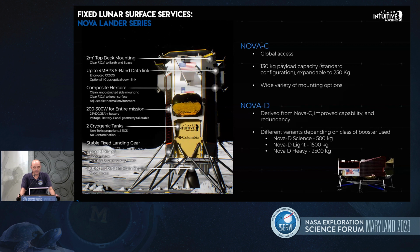We also have designs for, the goal here is to try and support all science and exploration needs, and not everything fits into a 130 kilogram box. And so we have a Nova-D design, which is a derivative of Nova-C, and there are variations on that depending on the lander and the booster that can, in fact, with the Nova-D Heavy, go all the way up to 2,500 kilograms.